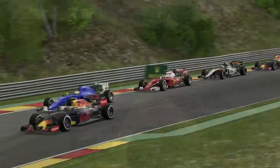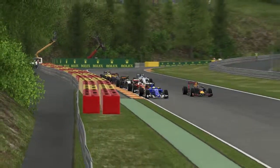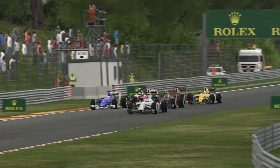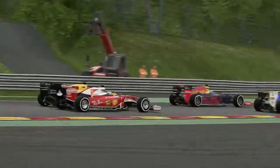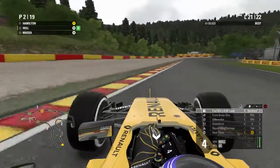So as we go into Pouhon here, have a look at this. Raikkonen, Perez, Massa, all stuck behind Verstappen and Ericsson. And I believe Raikkonen's made contact and got some damage. Massa's managed to dive down the inside there, and Kevin Magnussen has fought his way through. I believe he's now one of the top 5 runners.